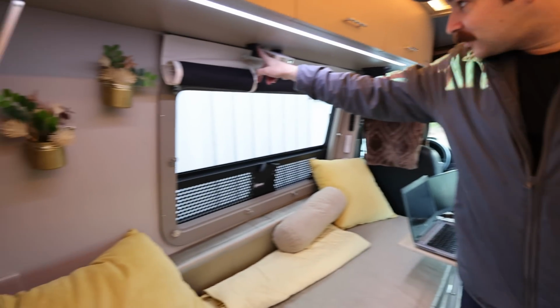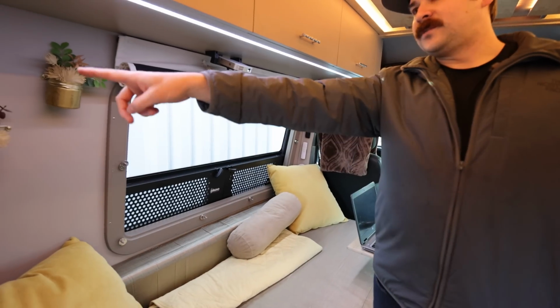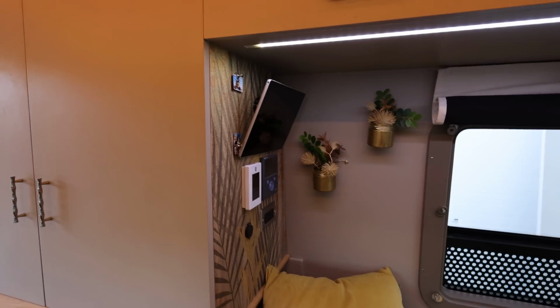Did a little custom 3D printing for the bracket to hold it and whatnot. We do have this guy. This is Amanda's laptop, so if we don't want to set up the projector, we'll watch some TV or something on there.